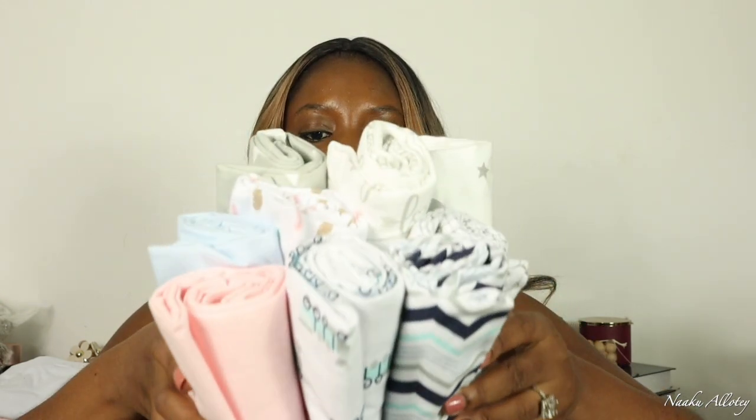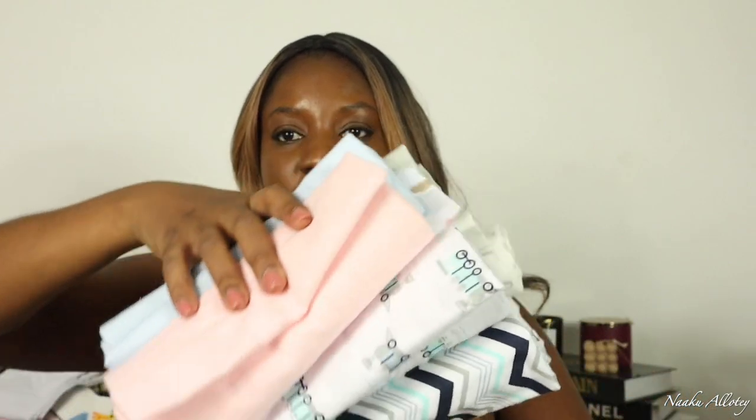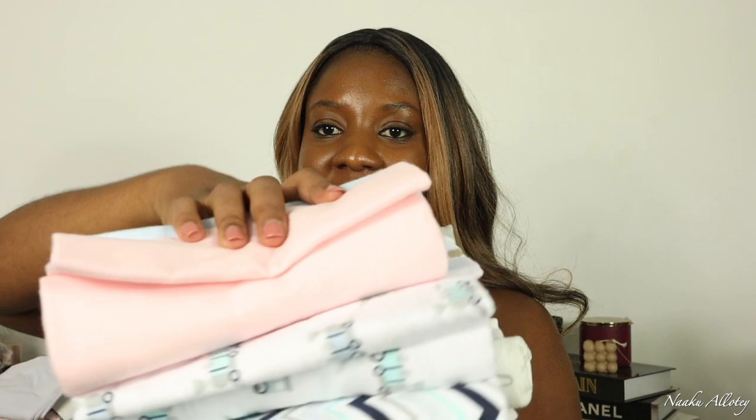All right guys, so I'm going to start off with baby's items. These are receiving blankets. I have, I think, 9 of them. So these are all receiving blankets for baby girl, as you can see. And then I have 2 swaddle sacks, right? Yeah, so I have these 2 swaddle sacks as well.